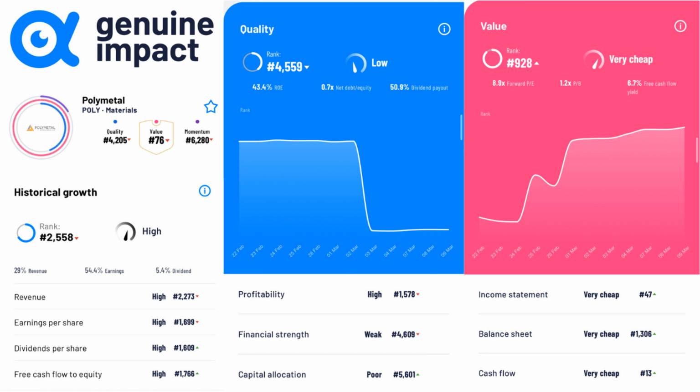Revenue, earnings per share, dividend, free cash flow, all ranking high, likely due to the blockbuster 2020 year. Then if we have a look at the value overall, it's showing a ranking of 76, so currently showing one of the best value stocks on the Gradient Impact platform.